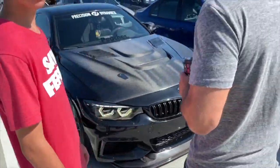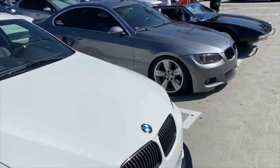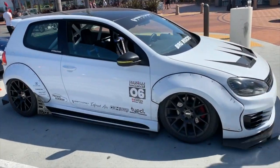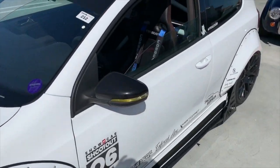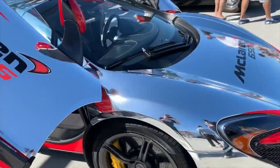That's really nice with the carbon fiber wood on that. Another BMW there. And another one. And then another BMW there, and then Pantera, and then this car. This is really impressively built. A lot of work that's gone into this. Look at the roll cages and everything. Really nicely done. McLaren all wrapped up there.